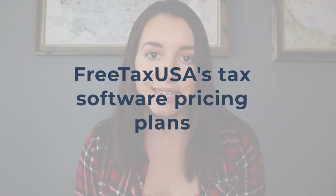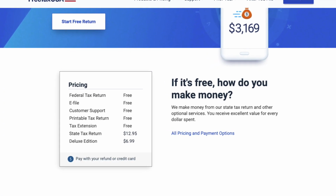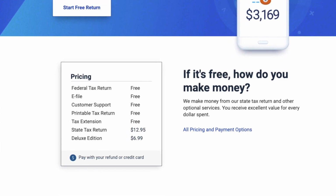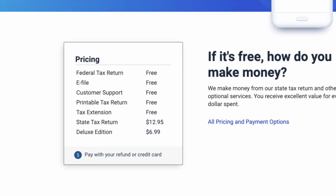Now let's go over FreeTaxUSA's pricing. Now I mentioned that it's not exactly free. Your federal return is free, but if you are wanting to file your state return through this platform, then it's going to be $12.95 per state return. Also, if you want additional perks such as priority support or you need help with amending a return, you can upgrade to the deluxe edition for just $6.99. So $7 plus the $13 for your state return. It's really still a great bargain deal to file your taxes with FreeTaxUSA.